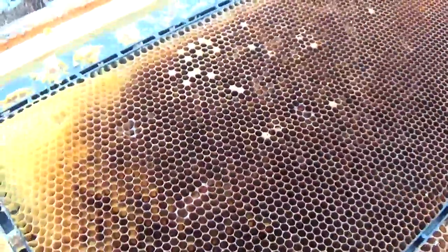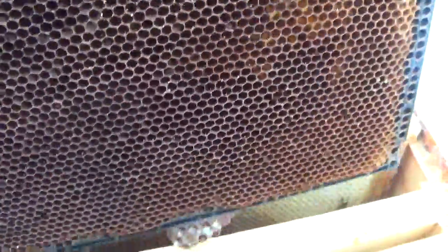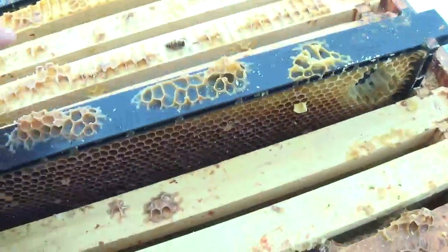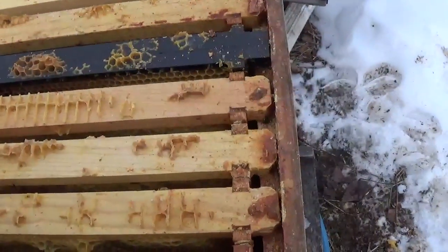Mortality rates are extraordinarily high when foulbrood gets in a hive, and they could just mess up your whole day real quick. So I don't take chances with that. I have enough equipment to replace this. I got a whole barn full of stuff, so I'm not worried about it. I can replace the equipment, but I can't replace the bees that get infected. So let's have a look.